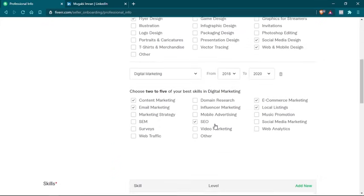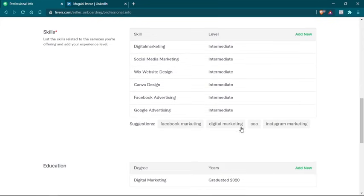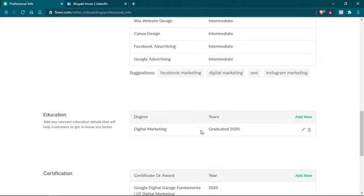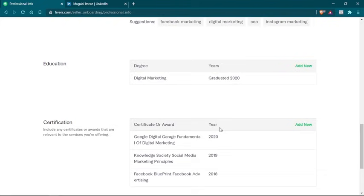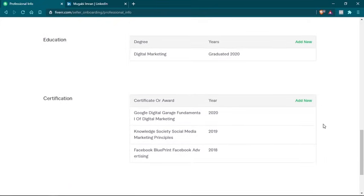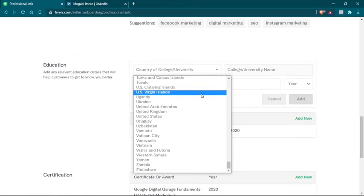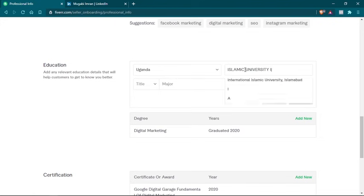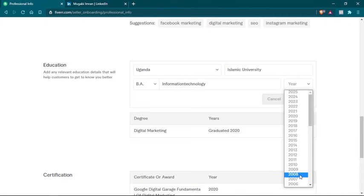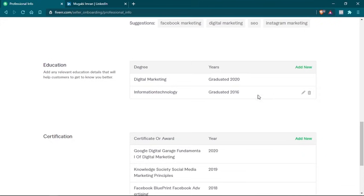So as I said, make sure you list all your professional skills clearly to the buyers. Now for me, I already added a few skills. You can go on and add your education, and if you have some certificates like me, you can also add them down here. So to add the education, you just come to this button here, add new, and then you can add your education, this university, and then you can choose the year which I completed this bachelor's. I just click on add and it's done.